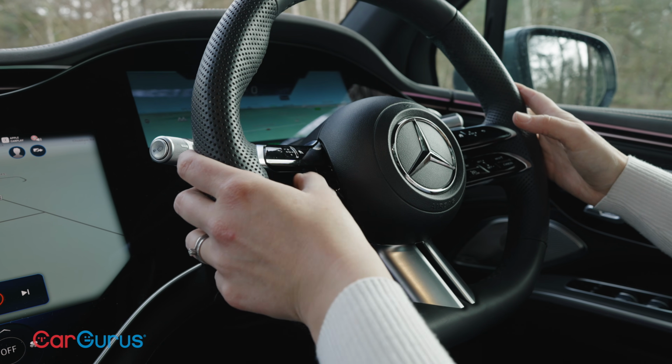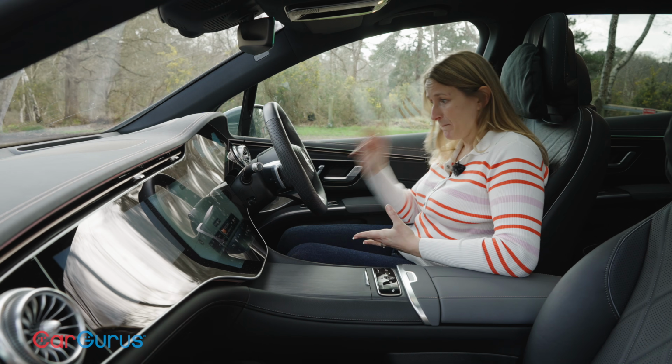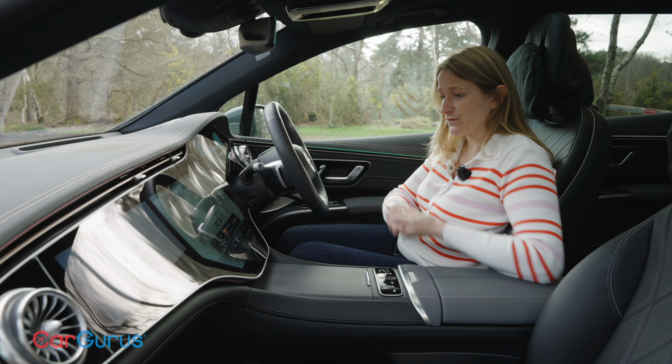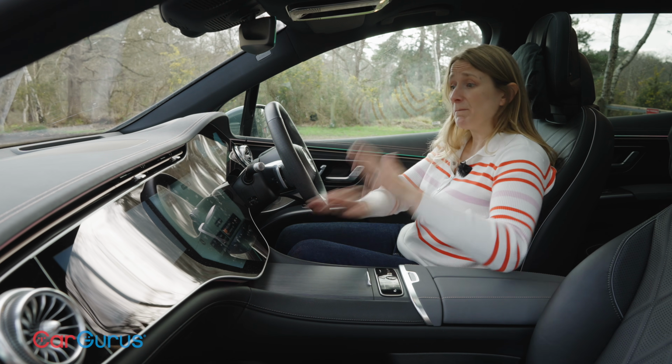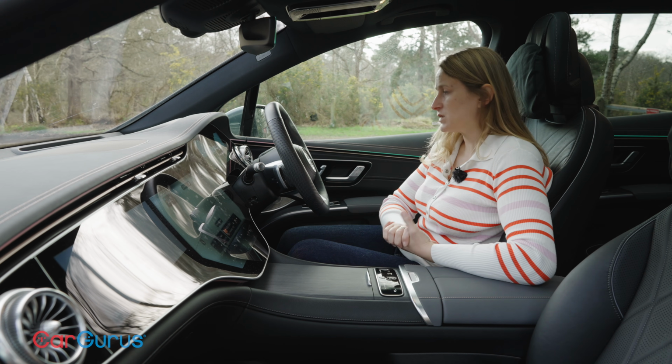Touch-sensitive steering wheel. I actually don't mind it too much. You will never convince me that physical buttons on a steering wheel are not a better option. But in the scheme of touch-sensitive steering wheels, the Mercedes one is definitely one of the better. So I don't mind the Hyperscreen. It's completely unnecessary, but it does look cool, and it's not too bad to use, so most of the functions you want are quite easy to reach.